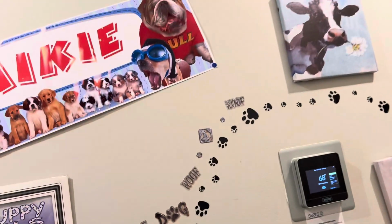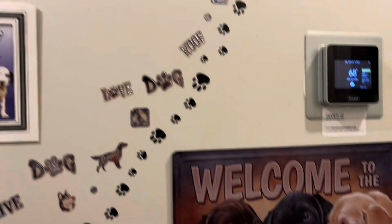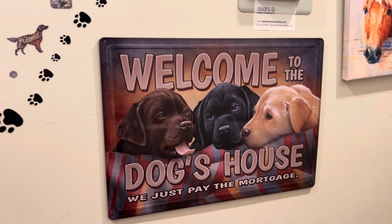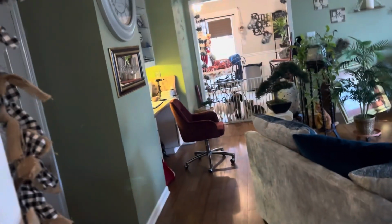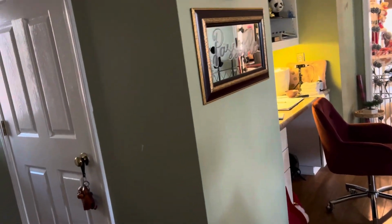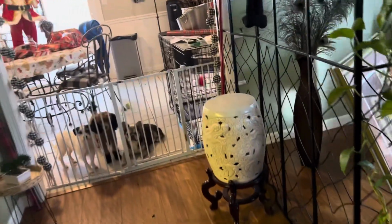That's the hallway. That's Mikey's little memorabilia when he passed away. And then, yeah, welcome to the dog's house. We just paid a mortgage, which is basically true. And then I come back out here with all these crying kids. I did have to put up another gate right here. I put up this gate that comes through because, you know, I also have my mother that passed away. I have her cat back there. So, yeah, that's about the end of stuff.